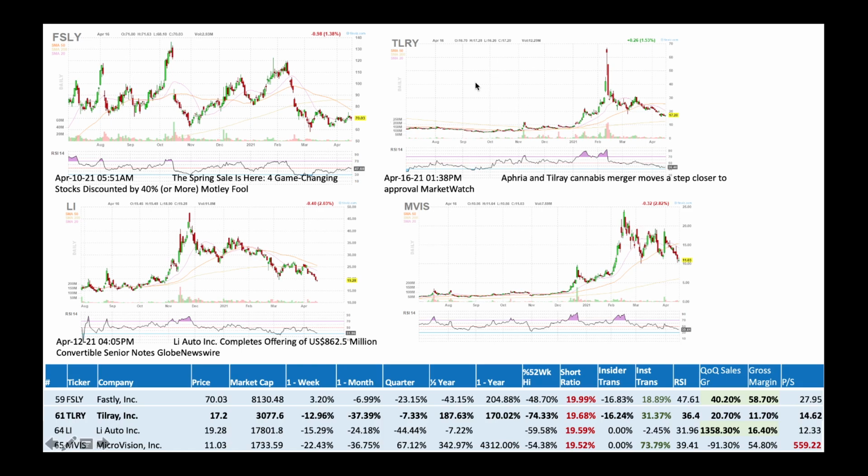Tilray is into cannabis. I think it's down a lot. They're also acquiring Aphria, low stock price at this time. RSI is also stabilizing at this point. I think it's okay to buy some. Even all the cannabis stocks are down so much of late. It may be okay to buy and hold for the tide to turn.